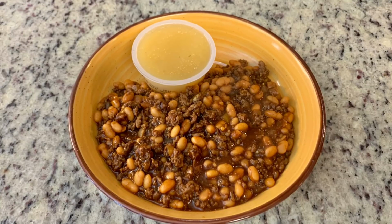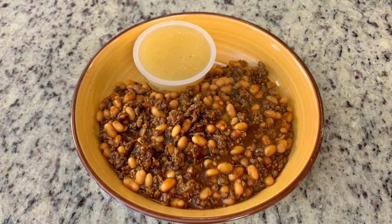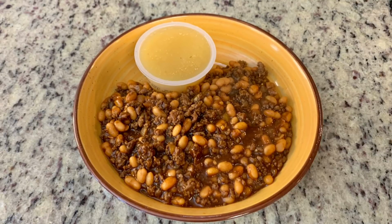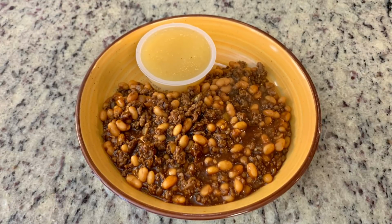But this was my dinner. To me, like I said, this is just comfort food. This is something that my grandma made, my dad made, and so it's just one of those things in our family that we make. I think we all have those, but it just makes me feel at home.